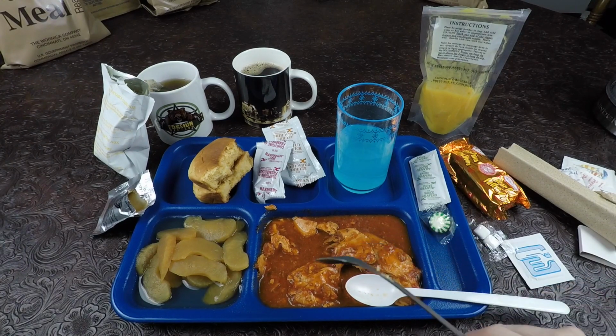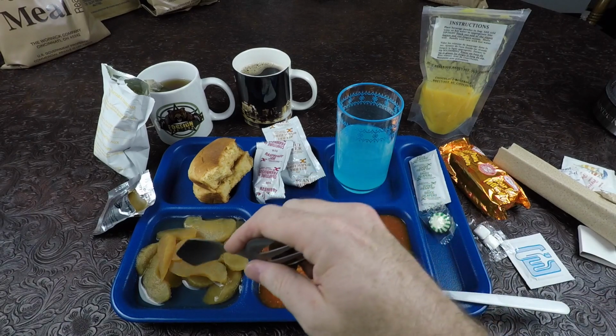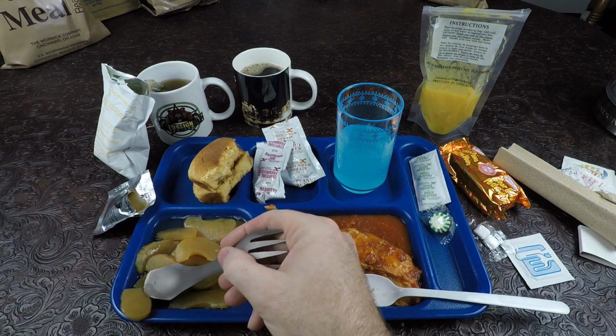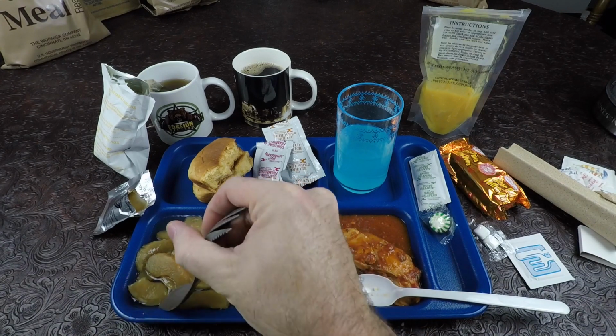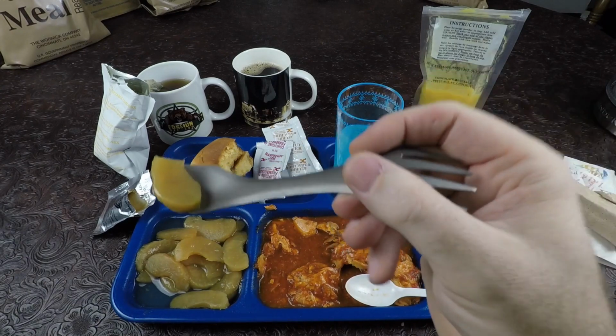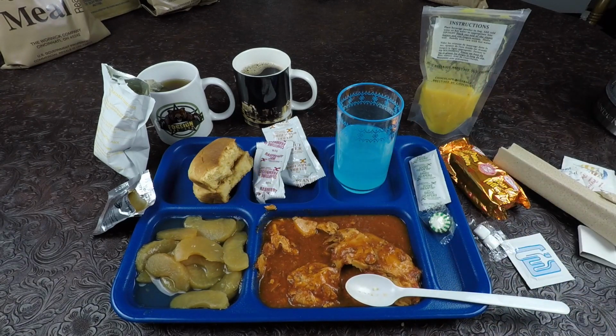And this is good. I'm just scared of it, of getting sick. Been having a lot of stomach issues lately, and I don't want to push my luck. A little bit of green on the back, a little bit of peeling on it.